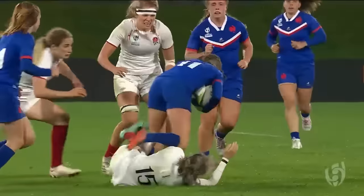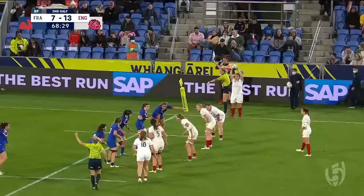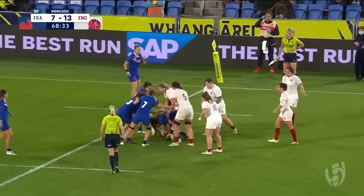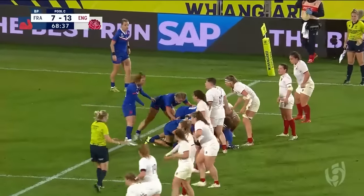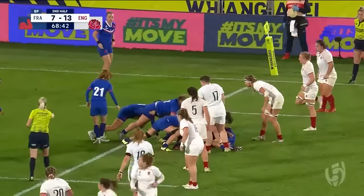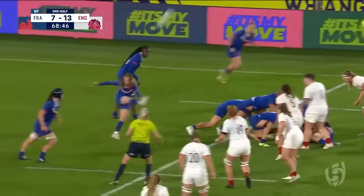Big strong carry, just drops her shoulder. Knows that she's got to find a bit of momentum because she's slightly isolated. Cocaine to Aldcroft, but Aldcroft has lost possession in the line out. And Bourdon, use it as now. She's done since she's come on, just slows it down. Gives herself a bit of time.